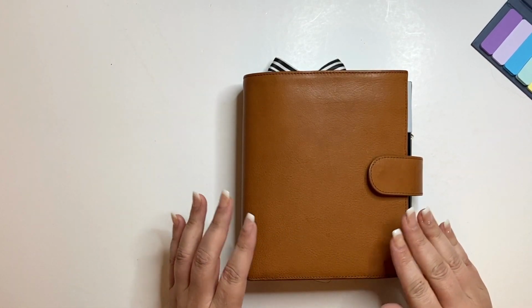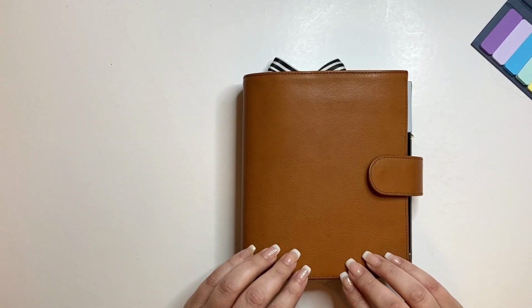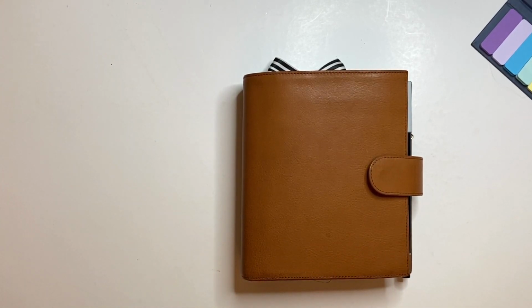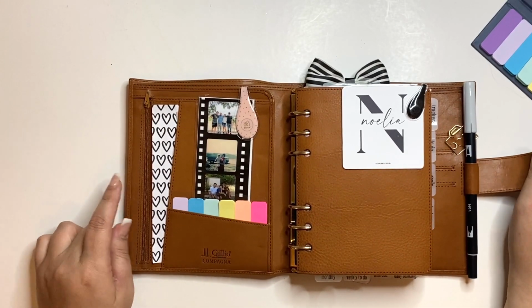all of my inserts are Covey compact size, which is 4.25 by 6.75. Nothing in my planner is the personal wide size. It is all Covey compact. Even the inserts that I create for myself are all cut to the 4.25 by 6.75. So let's dig in and let me show you what worked.